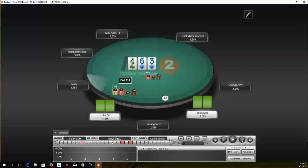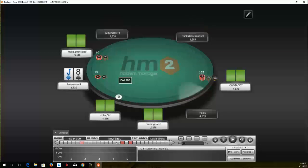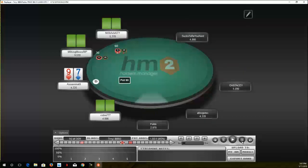So this board is horrendous. That is a great donk lead, which does not work. And, okay, did I miss a hand there? Okay, so 9-7 offsuit on the button. Okay, so here we go.